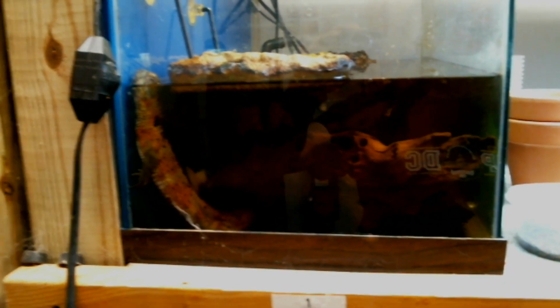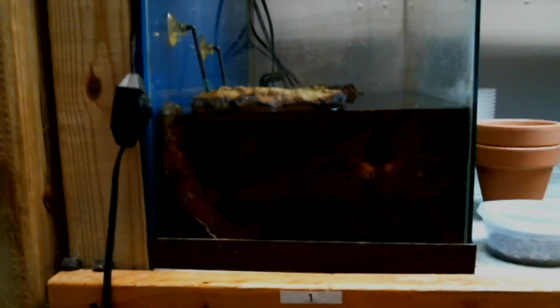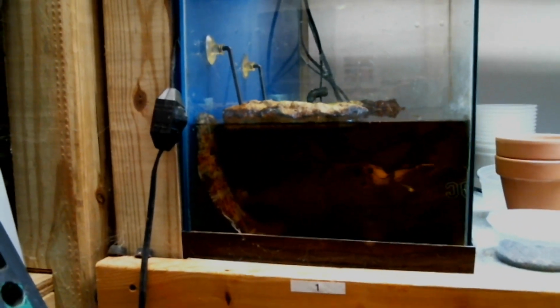She's a fun lizard. We hope to have her on exhibit fairly soon. Of course, we'll probably wait till we open back up to the public before we put her out on exhibit. She's living a good life back in here. So that's our Chinese crocodile lizard. She's a really fun animal. Really excited to have her.